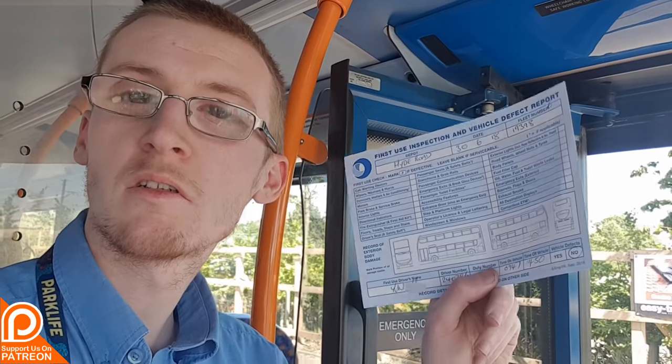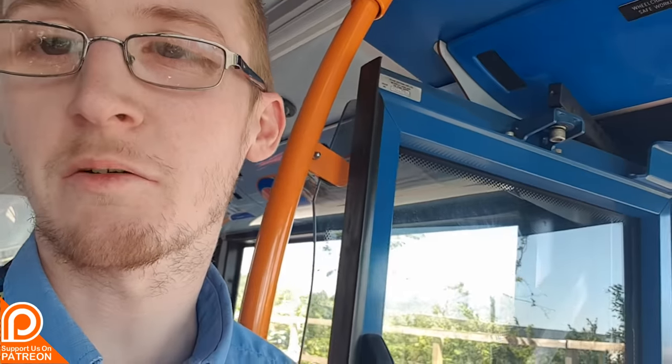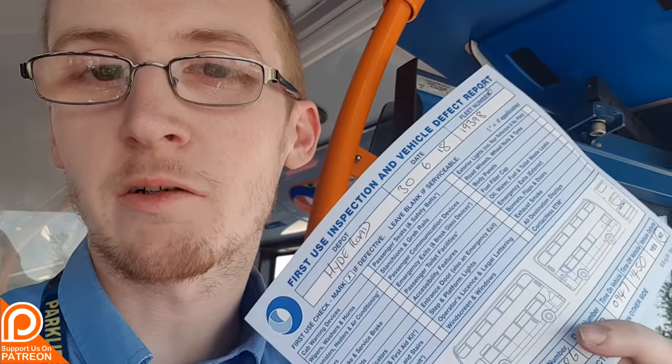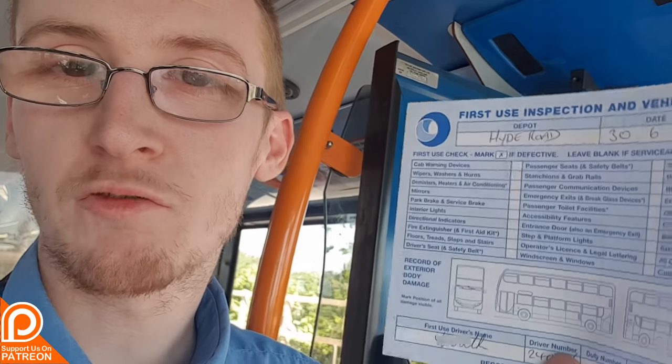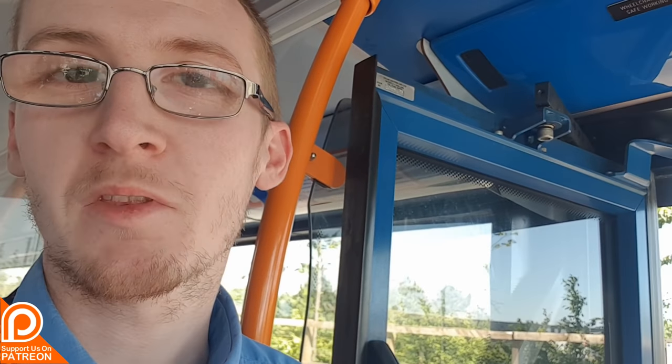Talk about defect cards. This is something that a driver has to do every day, first use driver, and it gets checked throughout the day by the drivers that are then going out and driving it. So what's it all about? Well, this is a legally binding document. This card dictates that the first driver, which is on there, covers up his driver's number, that driver has carried out the first use daily check on the vehicle.